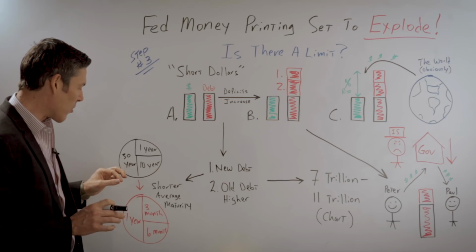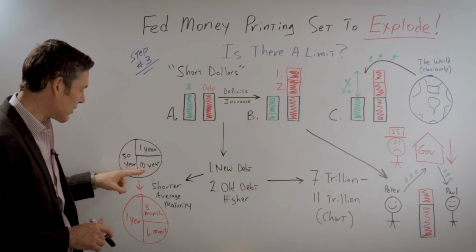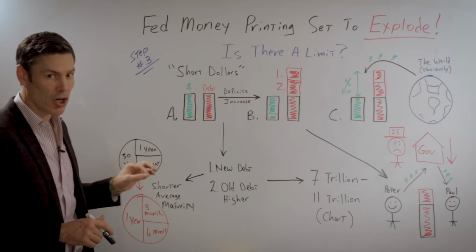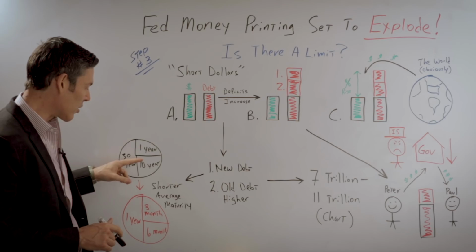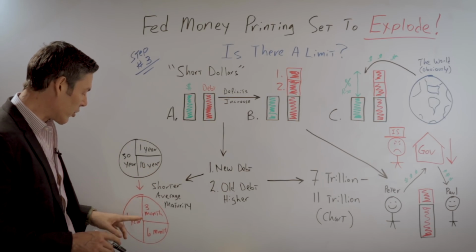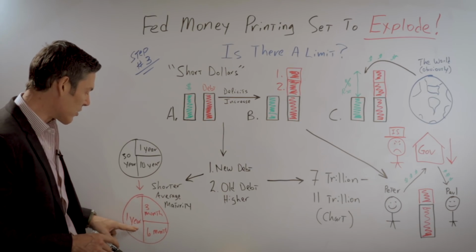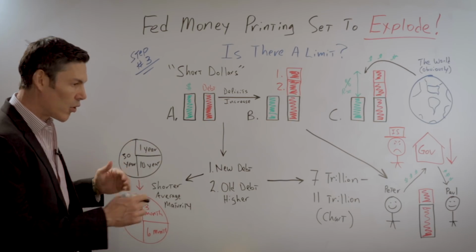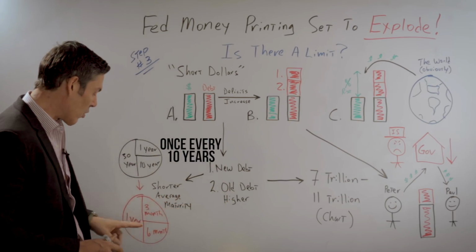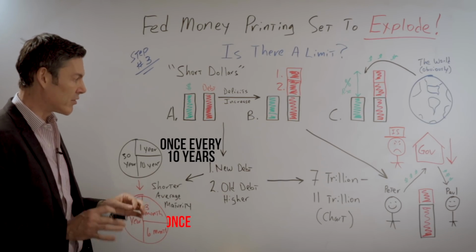Let's assume for a moment that that pie chart consisted of 1-year debt, 10-year debt, and 30-year debt. The average maturity on this pie chart would be much higher than a pie chart that included 3-month debt, 6-month debt, and 1-year debt. With this pie chart, they're only going to have to roll that over maybe once every 10 years. With this pie chart, they'll have to roll it over at least once a year.